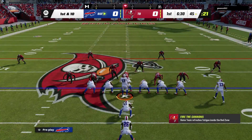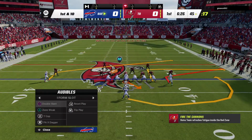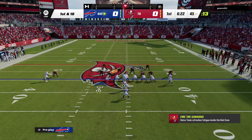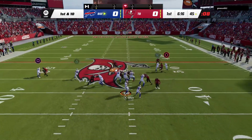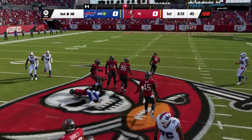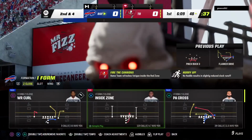A big play to start him out. Has him at the 45 already. Allen. That's caught by Gabriel Davis. And they're able to work this across midfield to the 48.